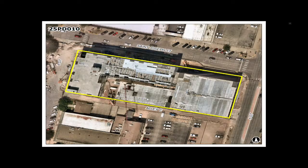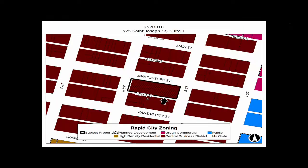As you know, the hotel is now open. The apartments are under construction and are anticipated to open sometime early this summer. And the commercial portion along 6th Street is also under construction, and this will be the first tenant to occupy a suite. So this is located at 525 St. Joseph Street, suite number 1.